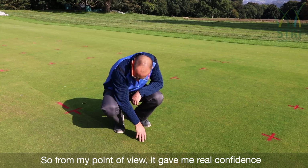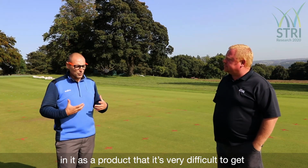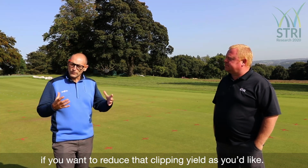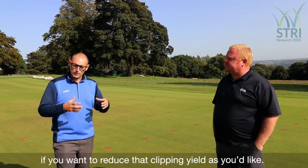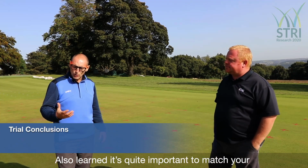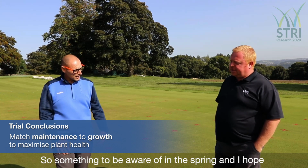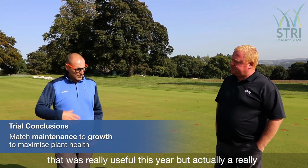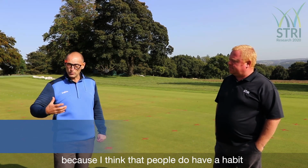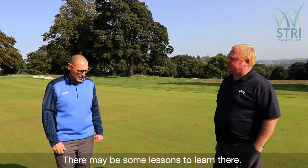with that. So from my point of view, it gave me real confidence in it as a product, but it's very difficult to get that application wrong. You can use as much of it as you would like to if you want to really reduce that clipping yield. Also learned it's quite important to match your turf maintenance practices with your growth, so something to be aware of in the spring, and I think that was really useful this year, but actually a really useful lesson that we can take into most springs, because I think people do have a habit of overworking their surfaces in those springs, and maybe some lessons to learn there.